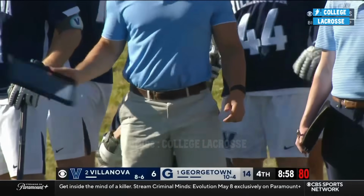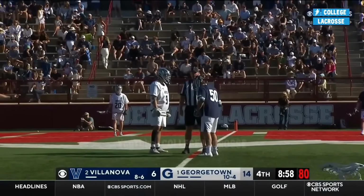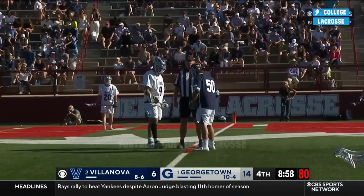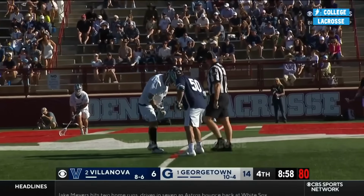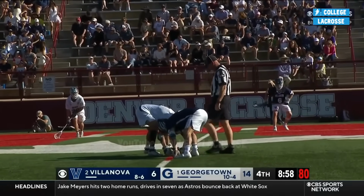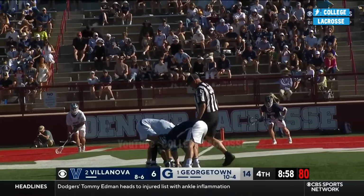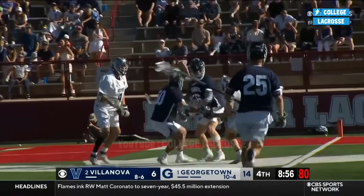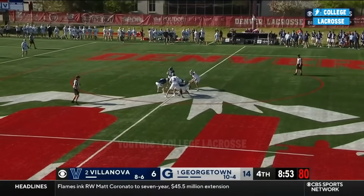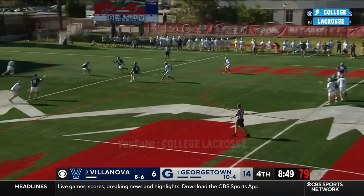Moore finally showing some vulnerability. Now it's about winning this face-off. They have to play make it take lacrosse. Sandoval, no bigger draw than this one right now. Sandoval against Prince. Prince 15-19 before that one right there. Face-off win for Nova.